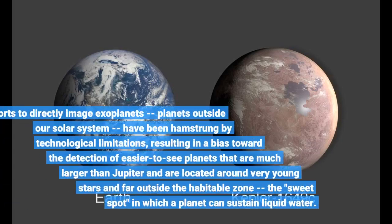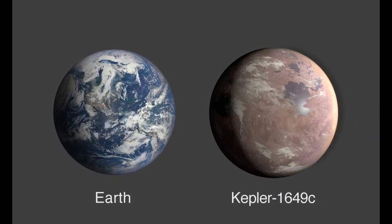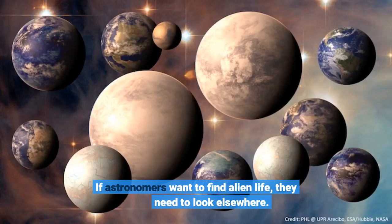Efforts to directly image exoplanets, planets outside our solar system, have been hamstrung by technological limitations, resulting in a bias toward the detection of easier-to-see planets that are much larger than Jupiter and are located around very young stars and far outside the habitable zone. If astronomers want to find alien life, they need to look elsewhere.